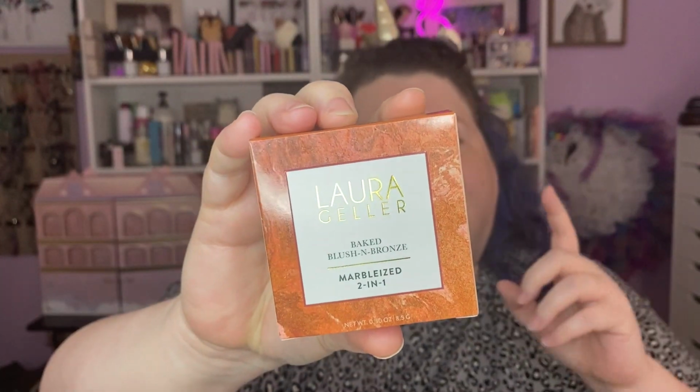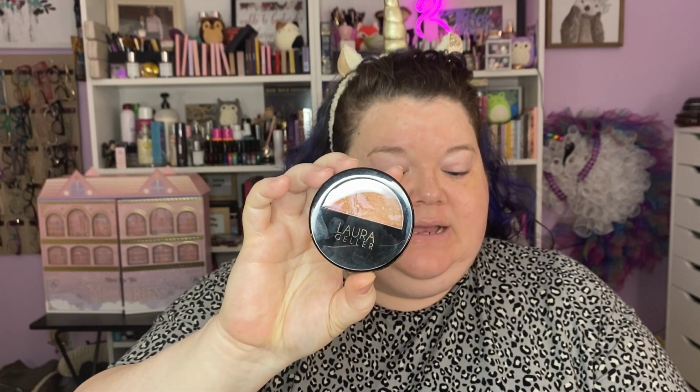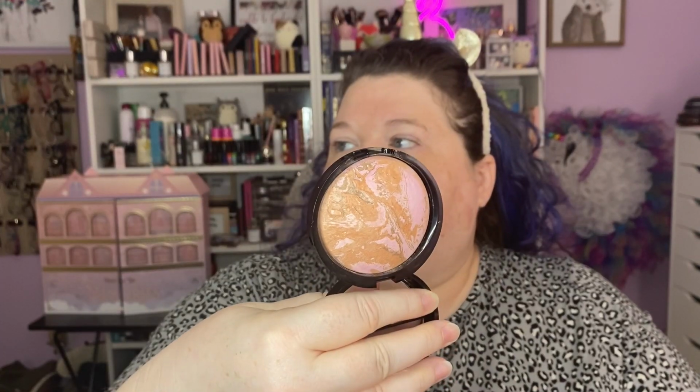Okay, another kind of blushy product that I got. This is the Baked Blush and Bronze. This is like a bronzer, where you put just one product on instead of blush and bronzer when you're in a hurry. I love Laura Geller's baked products. They're one of my favorite things on earth. The compacts all look the same. This is in Ginger Bronze, and it is this gorgeous mixed bronzer and blush. It looks stunning.